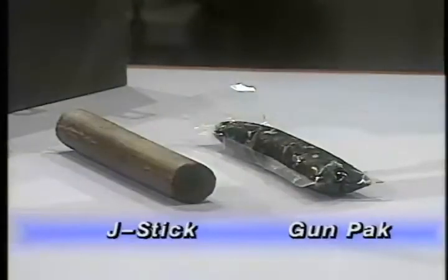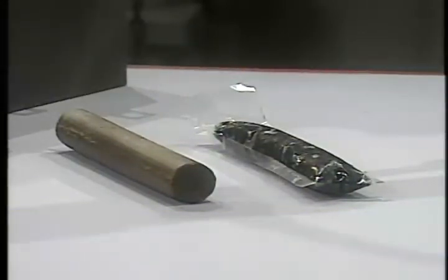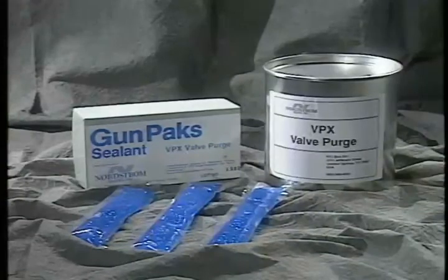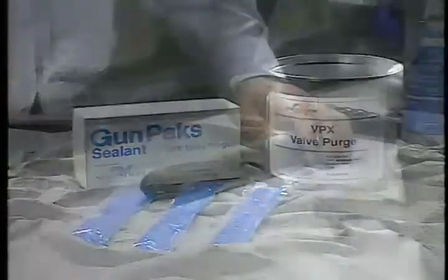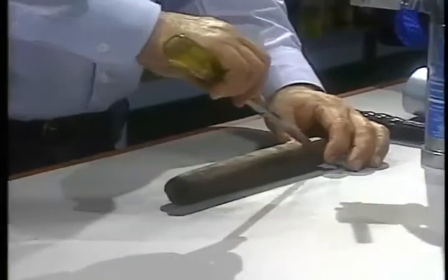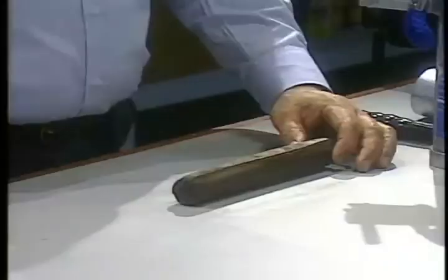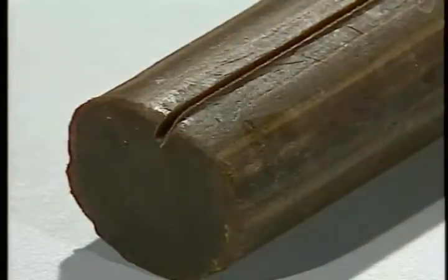There are two forms of Nordstrom sealant that may be used with the 400D handgun. The J-stick or gun pack sealant encased in plastic. In addition, Nordstrom VPX valve purge, a liquid valve purge you will occasionally use during valve maintenance, comes in gun pack form. Before loading the J-stick, use a screwdriver or similar tool to cut a groove down the side of the J-stick. By creating a path for any air to escape, this groove prevents air from being trapped between the J-stick and the face of the floating piston.